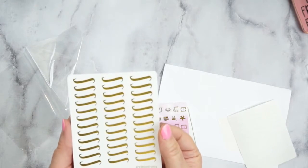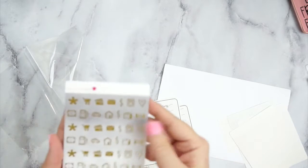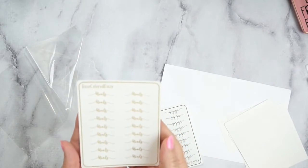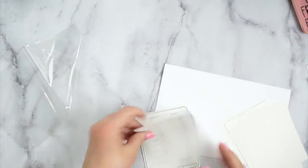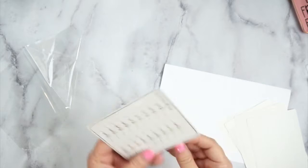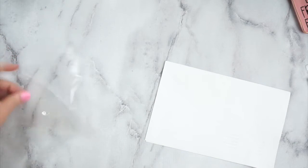I love the way you kind of like the bow divider. And then I've got these icons in the pink and the gray. Then I got these headers called meals, and they're in gold. And then this one is schedule. And then this one that says this week. And this one that says work, because I've been keeping up with Keith's work in my Erin Condren too. So that is my order from Rose Colored Days.